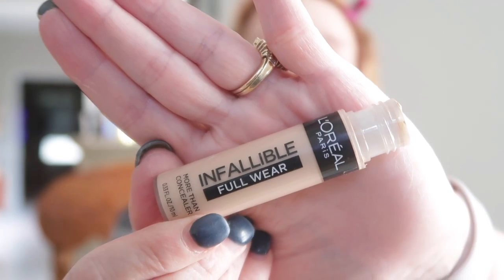I'm going to go in under my eyes with the Infallible Full Wear by L'Oreal Concealer. I have this in the shade 345 Oatmeal. This should go nicely with the foundation, hopefully. I'm just going to pat that in. I'm going to go finish my makeup, and we're going to come back and talk about my thoughts.